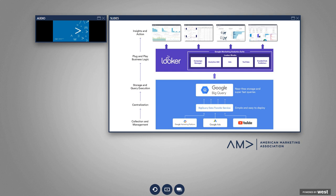And so with Google, this is what that architecture ends up looking like. Looker has partnered with Google to build a number of products that actually sit really well on top of that unified foundation that Perry mentioned. And so with their transfer service and their other products in place, you can get up and running with analytics for Campaign Manager, Analytics 360, Ads, YouTube, and DoubleClick for Publishers right out of the box, giving you these integrated insights really available at your fingertips.